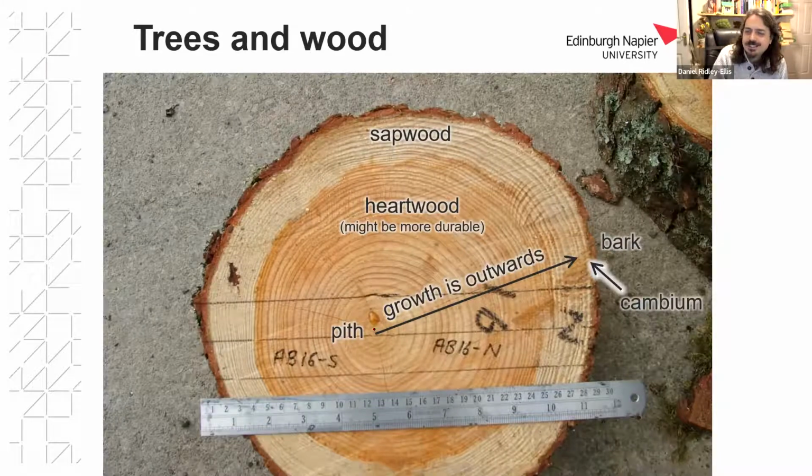The thing to consider here is that when the tree is young, it's at the middle. This is the wood that it's growing when the tree is young, and this is the wood that it's growing when it's old. The needs of the tree change over its life, so it will grow wood with different properties depending on its situation at that particular time. Once it's grown the wood, it cannot change it. So the properties of wood vary within the tree, and they vary for reasons to do with how the tree was growing and what the tree was interested in at that time.